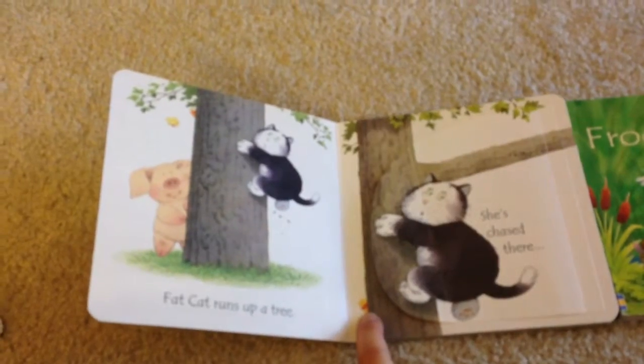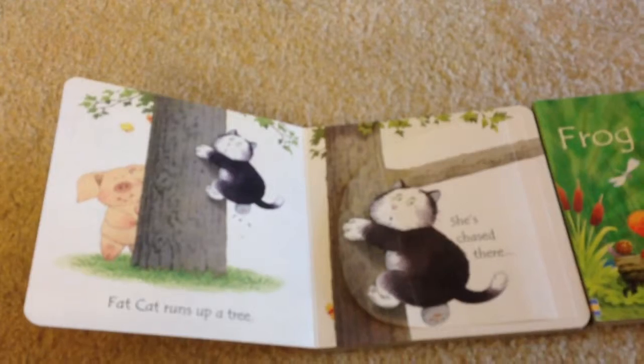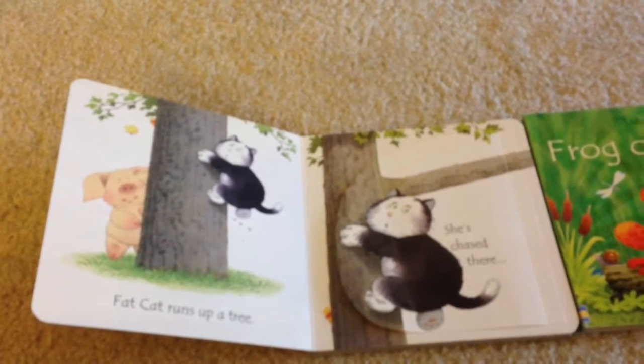Anytime you see his name, you will see this little duck hidden on each page. And we are definitely very obsessed with the duck in this household. We love the duck. So look for his name. It's a lot of fun.